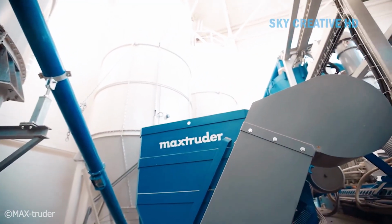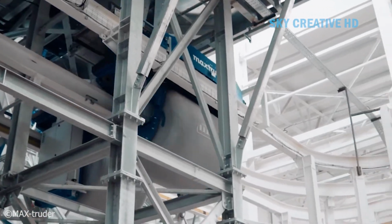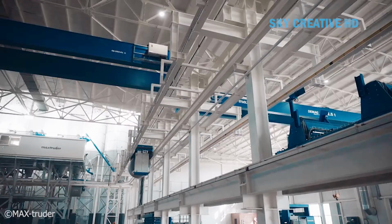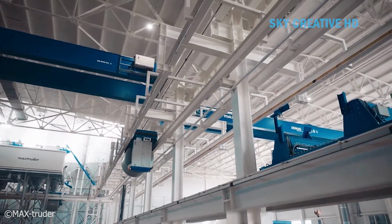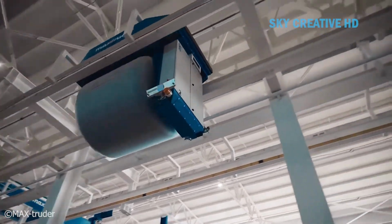The Maxtruder itself is a marvel of mechanical engineering, a 40-meter-long production line that combines mixing, extrusion, and forming in one continuous process. The twin-screw extruder, borrowed from plastic manufacturing technology and scaled up for concrete, achieves mixing uniformity impossible with conventional methods. Material feeding is completely automated.